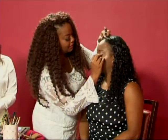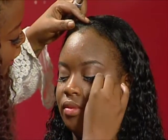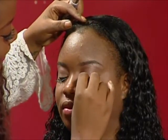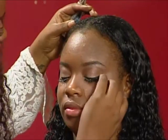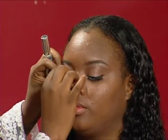There are also different shapes and sizes. You could go very dramatic, you can go very simple. I'm using one that's pretty sparse, but it just gives her a little bit more length as opposed to volume. Some people like volume. I like length and volume, as you can see. So I always say with lashes, go big. Always go big.